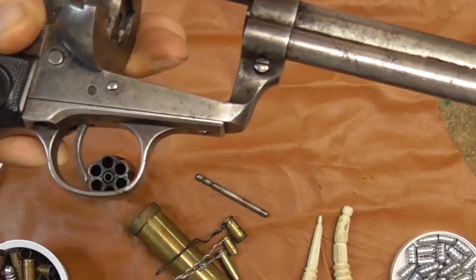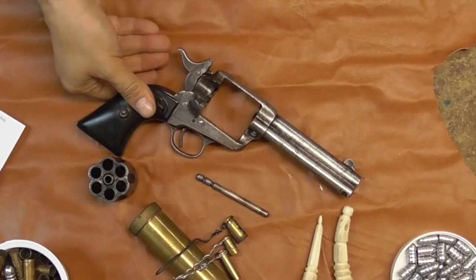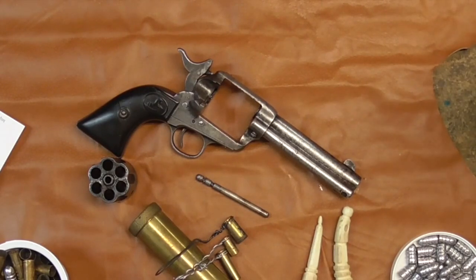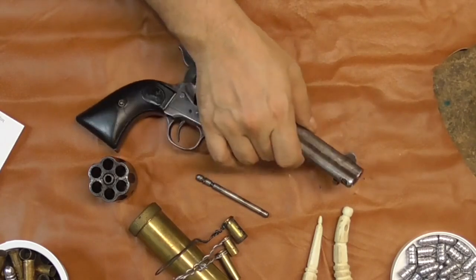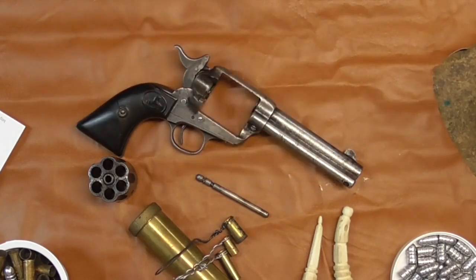So we're going to err on the side of caution, and we're going to load this and shoot this with black powder. I think it's more fun. I think it's more authentic. It's how the gun was designed. The thin lands and the wide grooves in here were made for black powder, so it didn't accumulate too much fouling when you're shooting it.